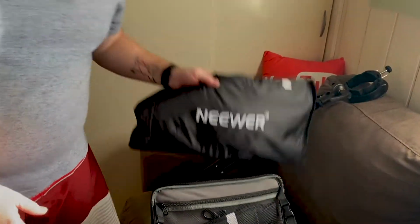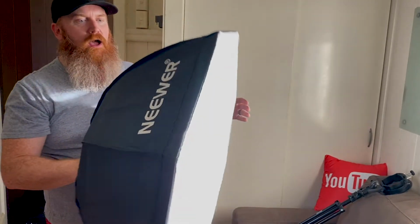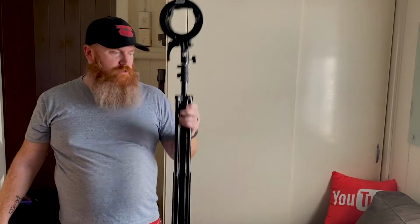It runs on a couple of the Sony style batteries. So I've got 4 of those things floating around. Really, really good video light to be using. I use that with a softbox. So this one here. Basically that folds down into a little bag like that, which is nice and handy, and a standard light stand goes with that as well.